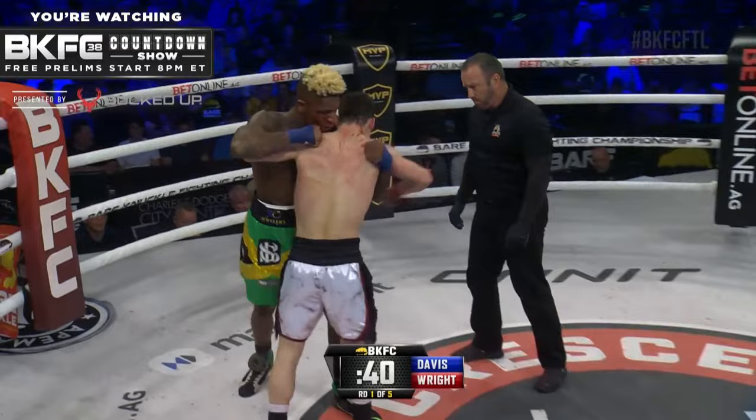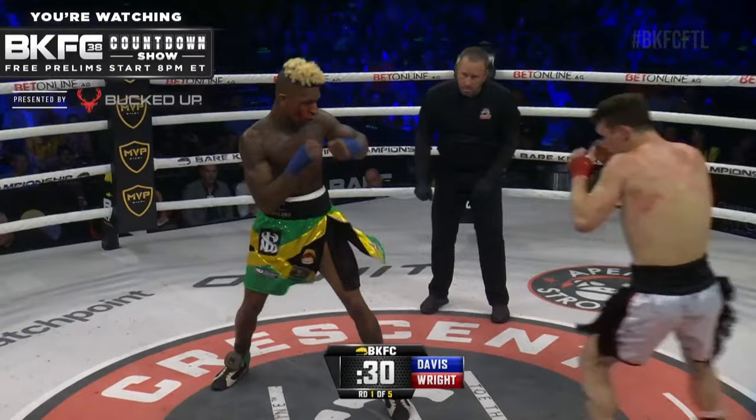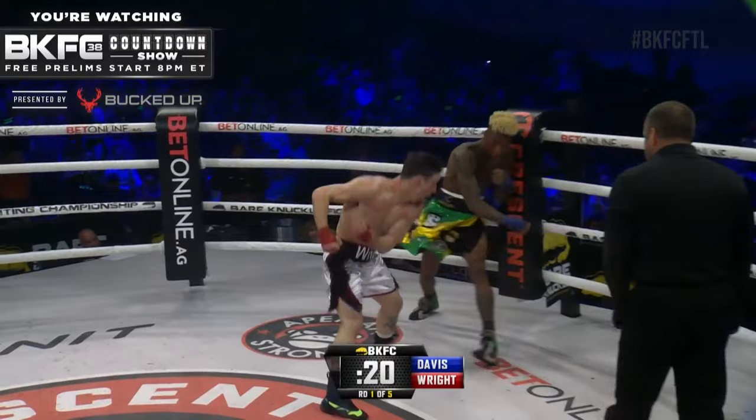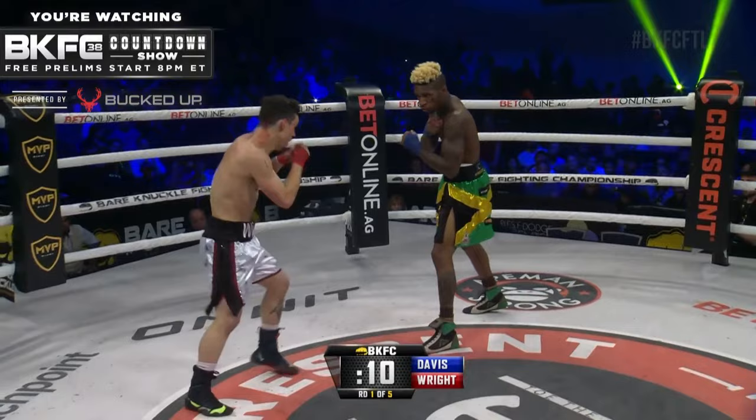Blood all over the back of Josh Wright, but it's Davis's blood from the cut outside of his right eye. Big left jab from Wright, square into the face of Davis. Jabs can be so effective in bare knuckle, you saw it right there. Good right hand, another right hand lands from Josh Wright. Sean, we have a good fight going on right here. Absolutely, Chris. 15 seconds remaining, round number one, a round in which both fighters have been dropped. First Wright, then Davis.